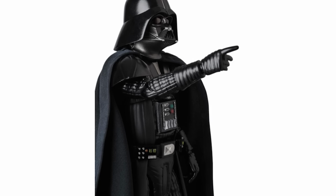Not to be confused with the Black Series, which is like the best 6-inch budget Darth Vader. But this is just the best of the best in that scale. But some would argue that that distinction belongs to the Figure Arts version. More on that in a moment.